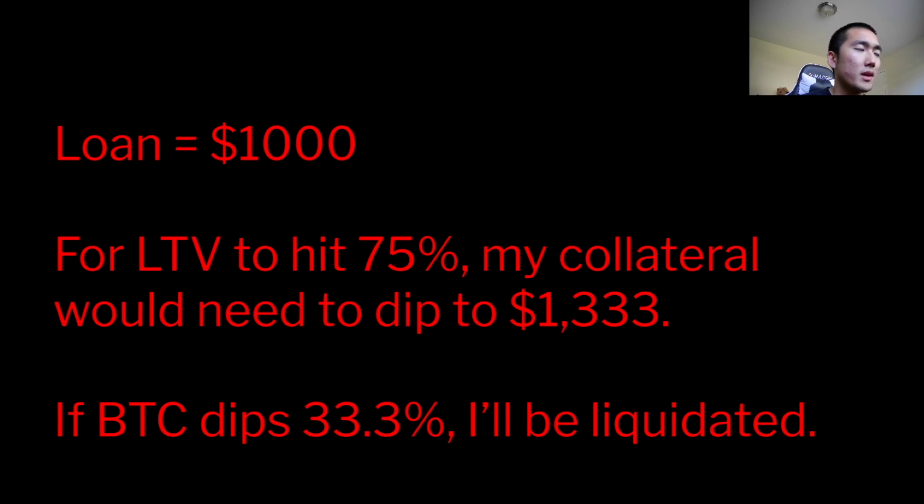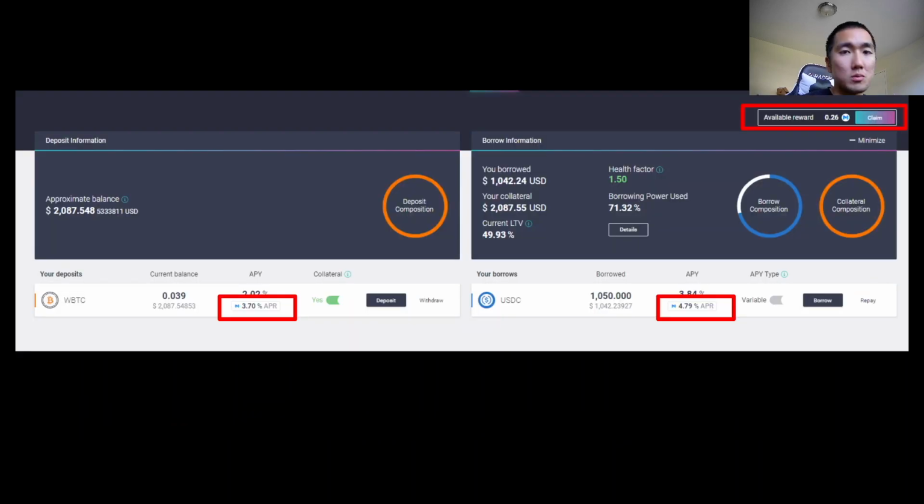So when you're taking on this leverage position, it's always good to look at the loan to value ratio, how much your collateral is worth, and if you don't want to be liquidated, add more collateral if you need to do so. But also remember that with the liquidity mining program, you're being paid to lend and borrow.